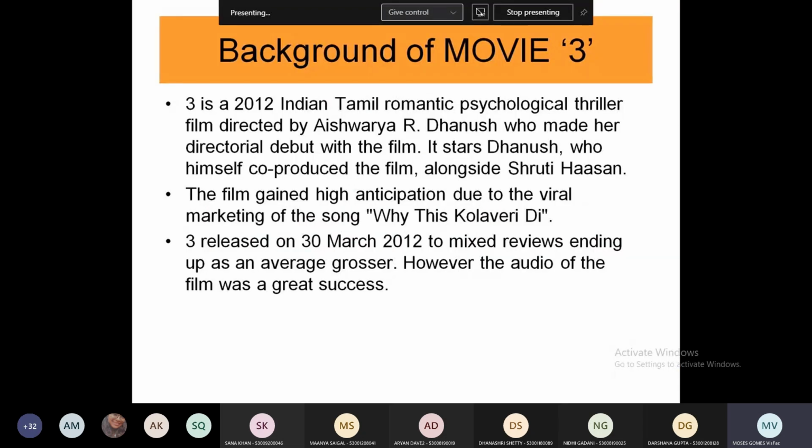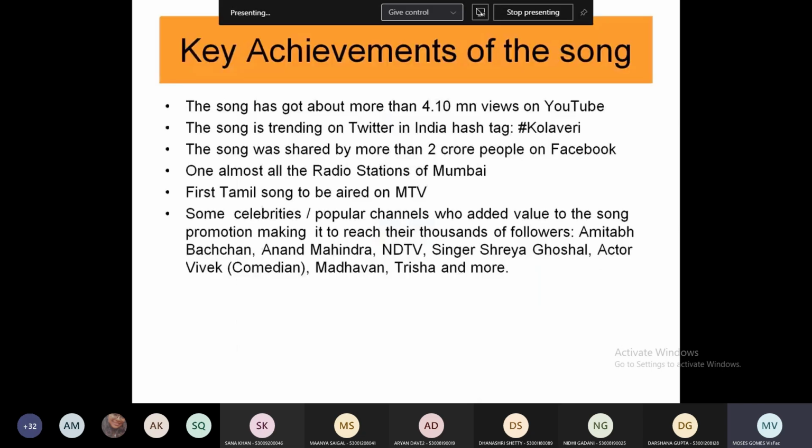So 3 is a 2012 Indian Tamil romantic psycho thriller, by Aishwarya R. Dhanush, who made her director debut. It stars Dhanush himself, who co-produced the film alongside Shruti Haasan. Now, why this collaborated? This song from 3 released on 30 March, with mixed reviews, but it was not successful. It was not a big success movie as it is.